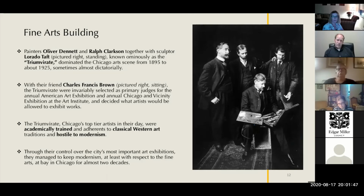These gentlemen dominated the art scene in Chicago for 25, 30 years. They reflected the highest Western art traditions. They were classicists, and they did not like modernism, and they fought the advent of modernism in Chicago for a long time, and they successfully kept it at bay for some time, at least through the early 1930s, when they either died or their own art was becoming less and less popular.